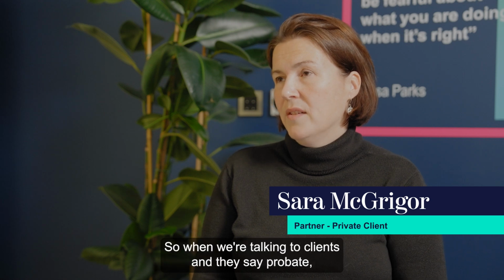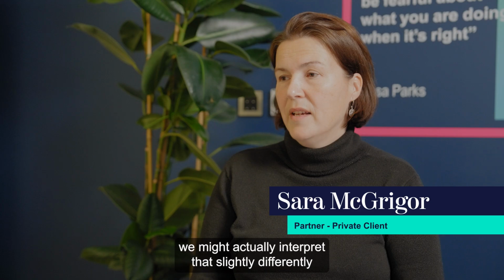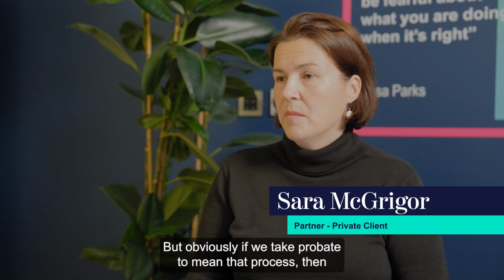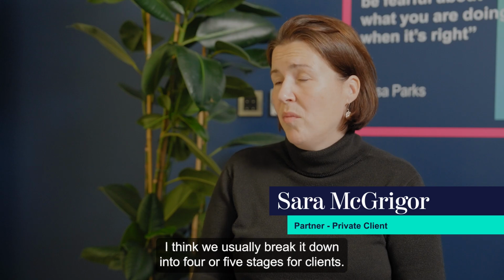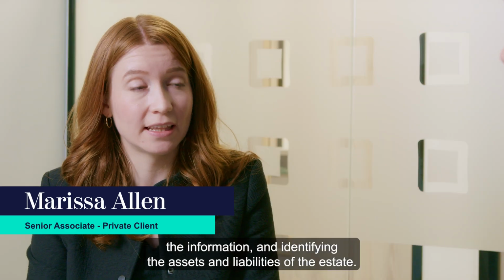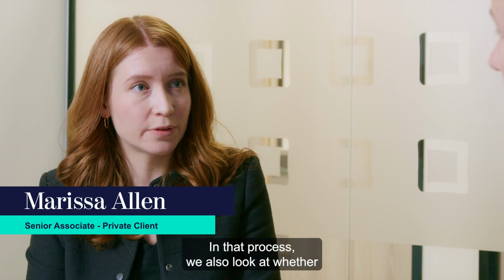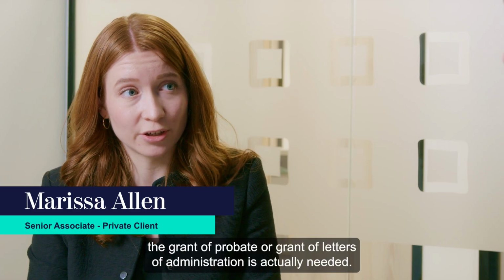So when we're talking to clients and they say probate, we might actually interpret that slightly differently to the whole process. But obviously, if we take probate to mean that process, then I think we usually break it down into 4 or 5 stages for clients. Yeah, I think the first stage that we would look at is gathering the information and identifying the assets and liabilities of the estate. In that process, we also look at whether the grant of probate or grant of letters of administration is actually needed.